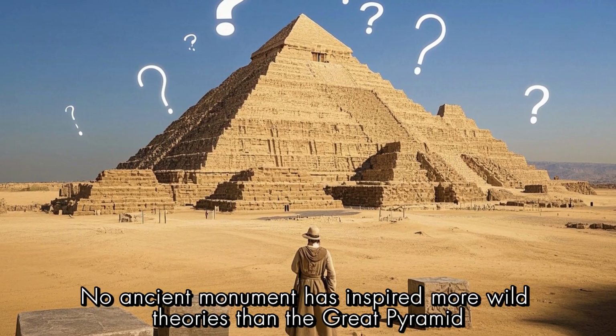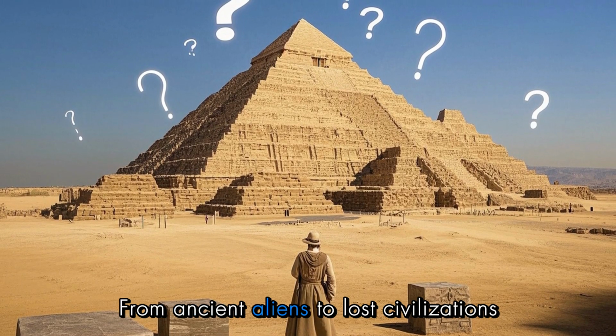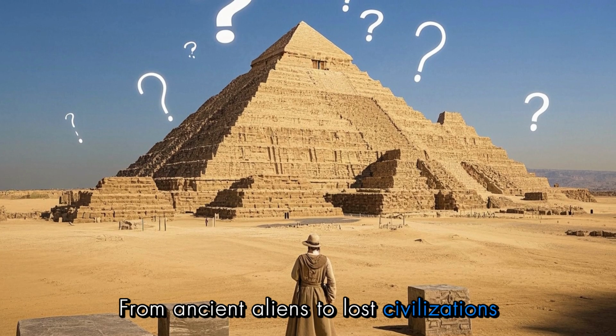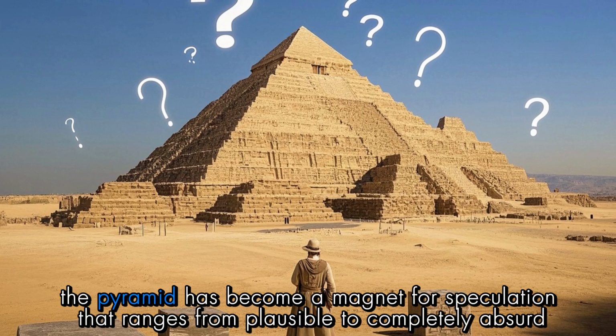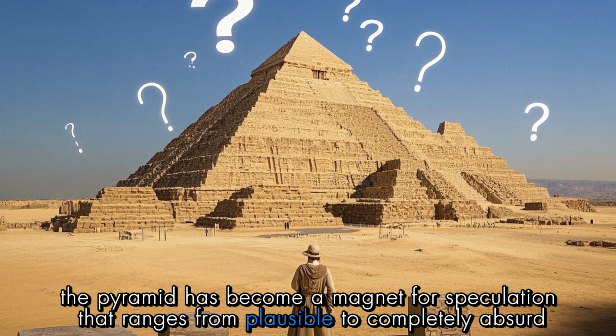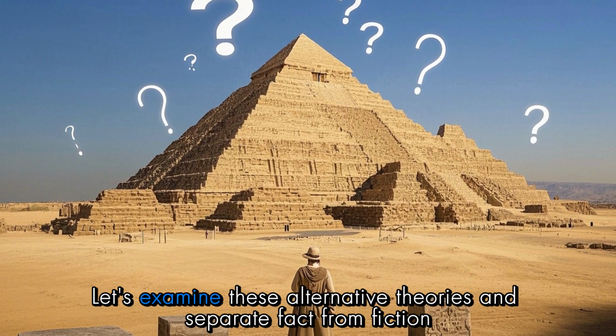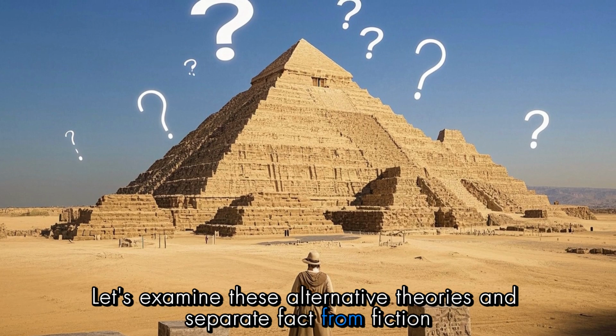No ancient monument has inspired more wild theories than the Great Pyramid, from ancient aliens to lost civilizations, from energy devices to mathematical prophecies. The pyramid has become a magnet for speculation that ranges from plausible to completely absurd. Let's examine these alternative theories and separate fact from fiction.